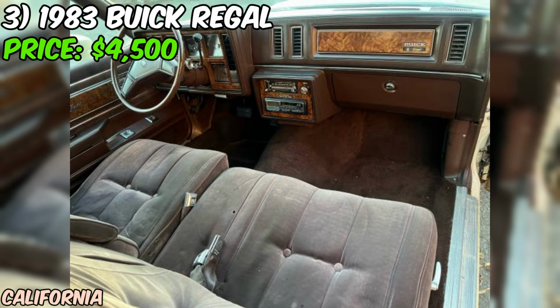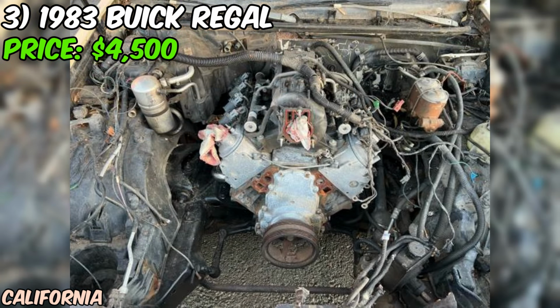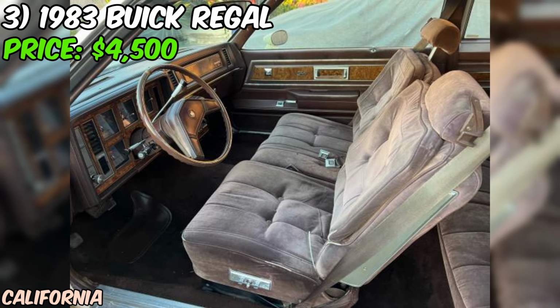Now let's address the elephant in the room, the fact that the car doesn't currently run. This is a significant drawback and means that the buyer will need to invest time and money to get the Regal back on the road. The seller is upfront about this, stating that it's a perfect project for someone with mechanical skills.